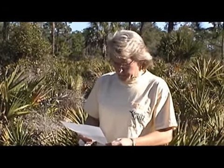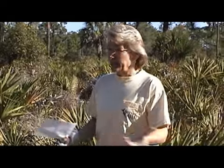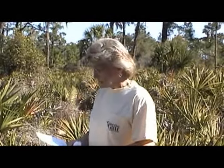This open, regularly burned habitat, as you see, is typically dominated by the smaller oaks, the palmettos, and also either the slash or the longleaf pine. But the dry white sand is here, as you see.